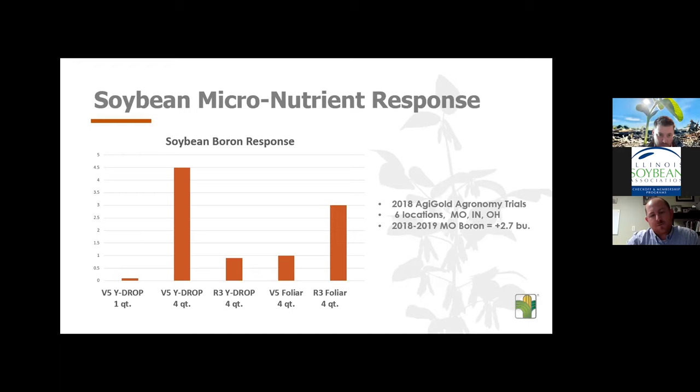Of course, we've kept up testing boron. I did it in 18 and 19. And the growers that I work with, if they tell me they have enough in their budgets for 1 gallon of 10% boron, I'm going to tell them to spray it on soybeans, not corn. We saw a 2.7 bushel response on average with boron applications in soybean, especially here in Missouri, as well as Indiana, Ohio. And of course, we're working with some darker, heavier soils in general. But all in all, I think boron on soybeans is a big deal.